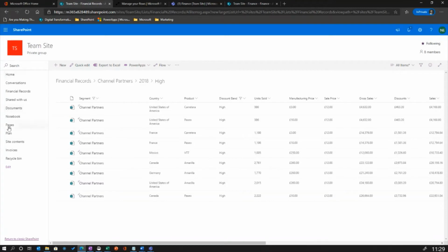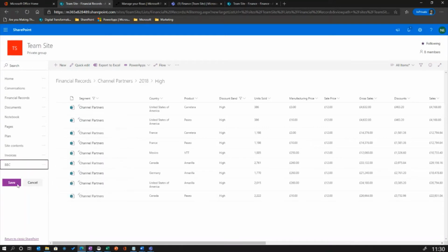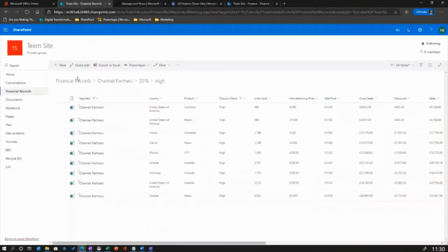Each list is normally visible down here. You can edit this menu as well, so you can add things in, links to external sites, etc. So I could add a link to anything I want, and just make that accessible from there. And of course, now if I do that, it's going to load the BBC website for me.